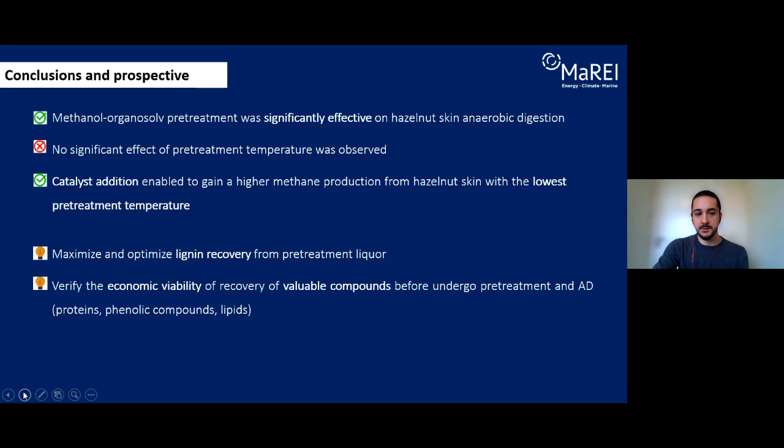We also have some ideas to go on with this study. It will be, in fact, interesting to maximize and economically optimize the lignin recovery, as well as to verify the economic viability of recovery of valuable compounds before undergoing pretreatment or AD. In fact, preliminary analysis showed a high presence of extractives, mainly protein, phenolic compounds, and lipids in this substrate. Thank you.